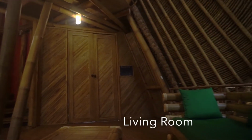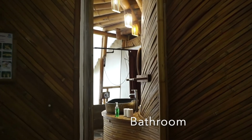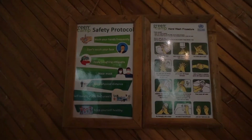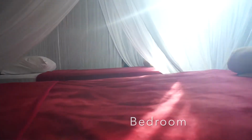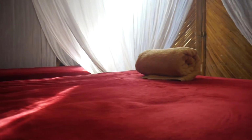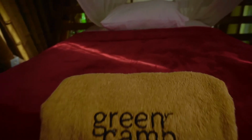Continue to the living room where everyone can gather and socialize. The bathroom consists of hot and cold shower and our unique compost toilet. Last but not least is the bedroom with double bed or bunk bed with mosquito nets. Each house will have 2 to 3 bedrooms and can accommodate groups of all sizes.